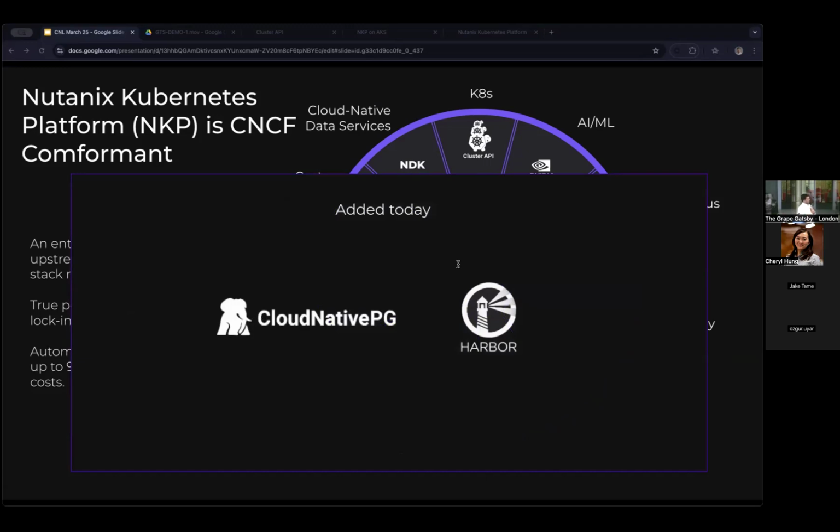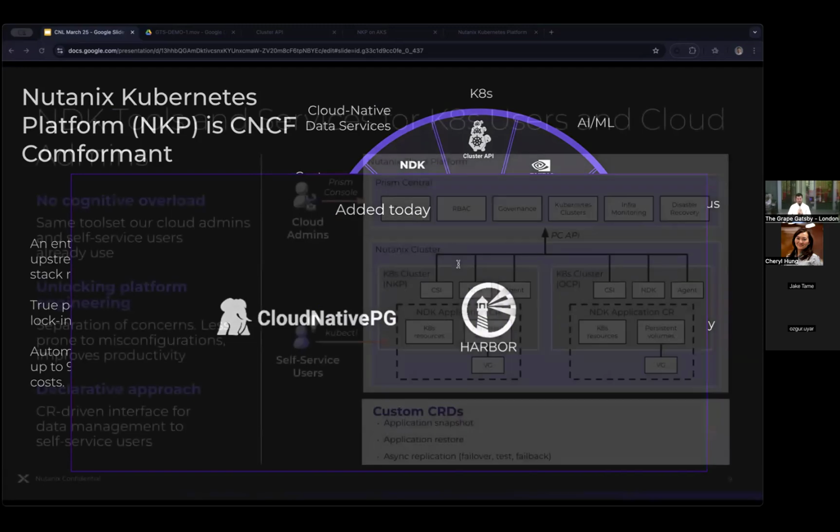There we go. So added today, new version of NKP released. We've added CloudNativePG and Harbor image repository into the stack. So we now own and govern those things as well. So we are innovating, we are developing the platform, and it's based on feedback and demand of what applications we can import. So new version today that adds those 2 functions in.